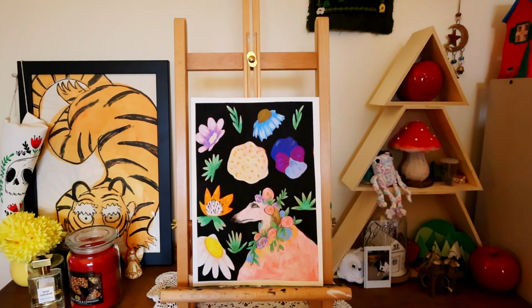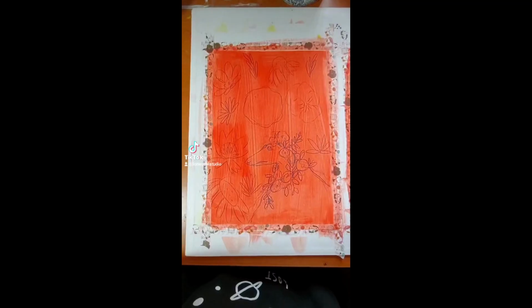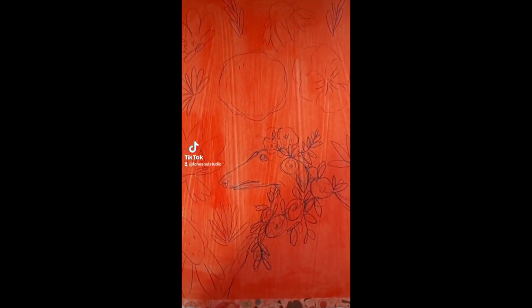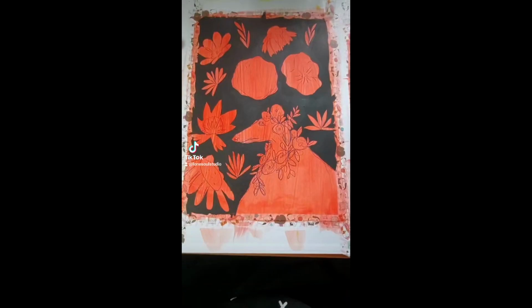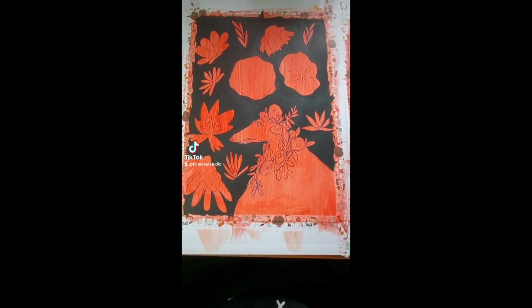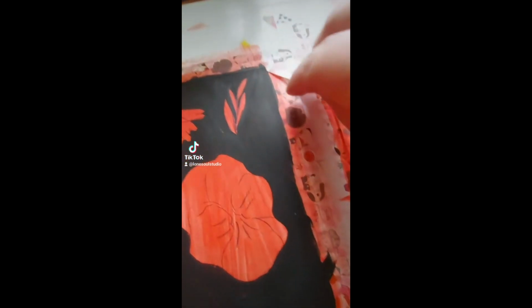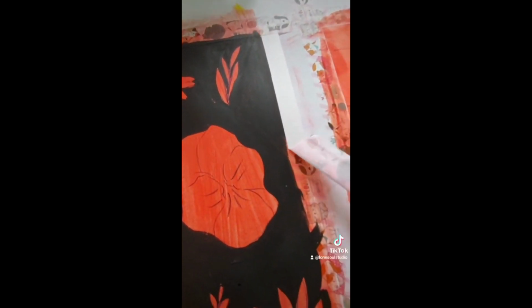Number 9 is this little painting of a borzoi dog. I did this at the early stages of this style and this is where I started to really feel like I was getting somewhere. And I think it shows, and it just kind of reflects the new path I was heading down.